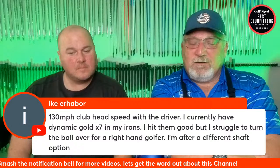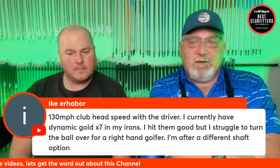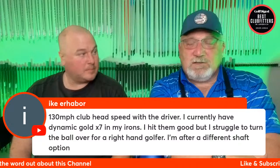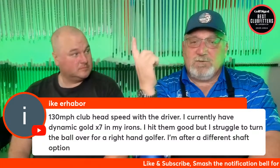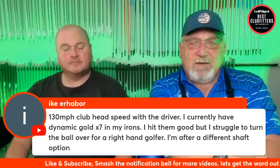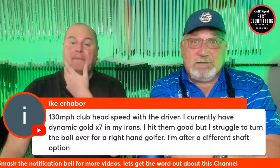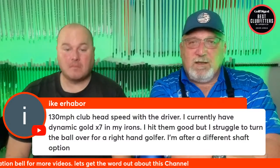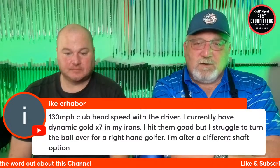In order to get just a little bit more snap into the ball, because the X7 is basically stiff, stiff, stiff, as opposed to stiff, firm, stiff. If you can get just that little bit, you don't need a big change, just a little tweak, and you might get a better feel into the club as well. That's the other way to go.